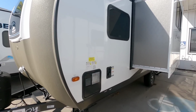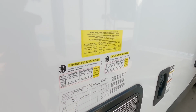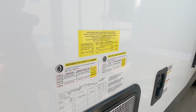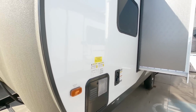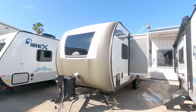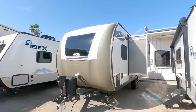All right, so before we get started, let's take a look at the numbers on this unit. This is going to have a gross vehicle weight rating of 4,945 pounds. It'll have a cargo capacity of 989 pounds. Relatively light cargo capacity, but the trailer itself is actually really light. So 5,000 pound GVWR. This is going to be easily half-ton towable. Just make sure you get the right equipped half-ton truck. Believe it or not, there's some half-ton trucks that can't actually tow this. So you want to make sure that your truck isn't one of those trucks, right?